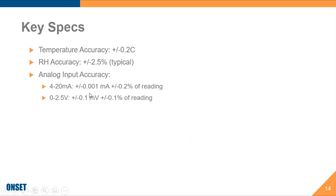For the 4 to 20 milliamp input there are 2 components of the accuracy. One is a fixed component of 0.001 milliamps, plus or minus 0.2% of the reading, and there's a similar sort of accuracy spec for the voltage.